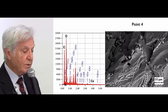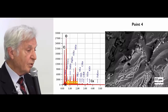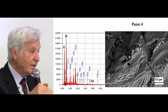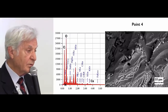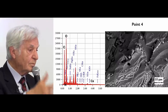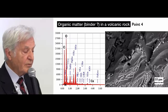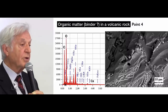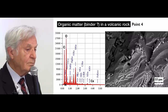And we performed the EDS. We got a high amount of carbon. We got nitrogen. We cannot measure nitrogen quantitatively, but qualitatively we can see that we have nitrogen, so it could be ammonium, organic matter. So we are finding an organic matter in a volcanic rock, which is against nature. So it is man-made.